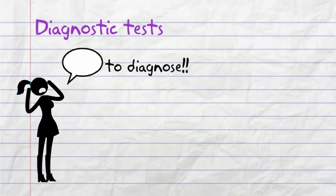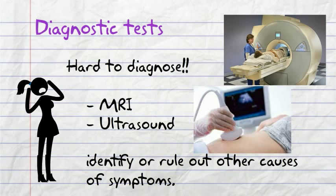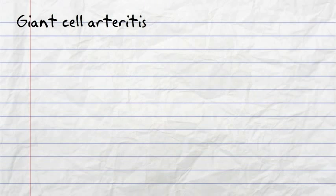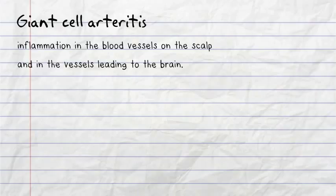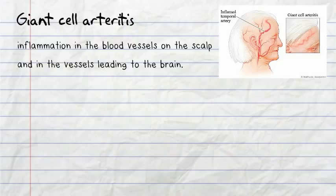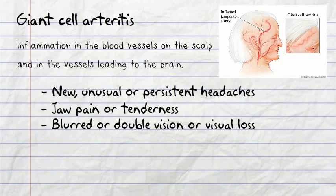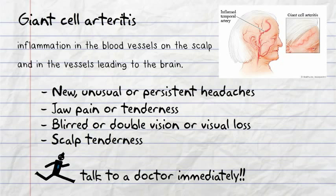However, PMR can be hard to diagnose. So, some other tests such as MRI and ultrasound will be taken to help identify or rule out other causes of symptoms. In addition, sometimes people may develop giant cell arteritis, which causes inflammation in the blood vessels on the scalp and in the vessels leading to the brain, either at the same time as PMR. So, if people experience any symptoms such as new, unusual, or persistent headaches, jaw pain or tenderness, blurred or double vision or visual loss, or scalp tenderness, they need to talk to a doctor immediately for proper testing and treatment.